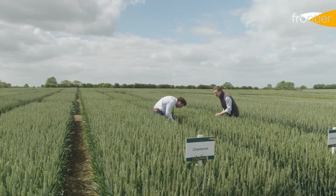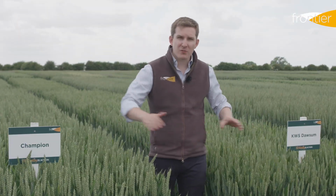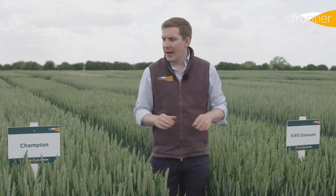So as we go through towards the autumn, I think if I was a grower, I'd be looking at both of these varieties for my farm. They complement each other in all the right ways, and you'll know with these 2 varieties that what you're sowing has the outright yield potential to take you through to harvest 2023 in a time of, yes, volatile, but at the moment very high commodity prices.